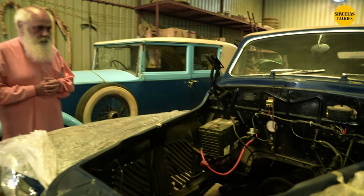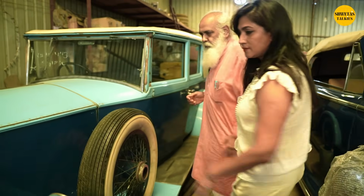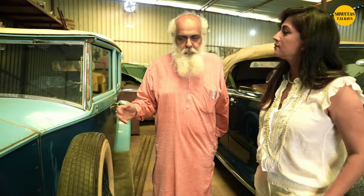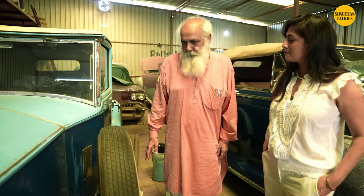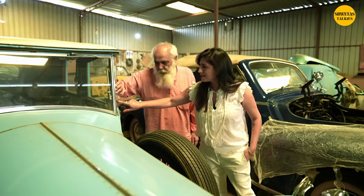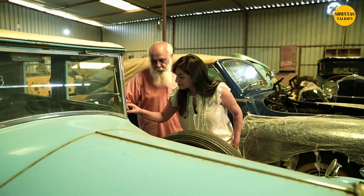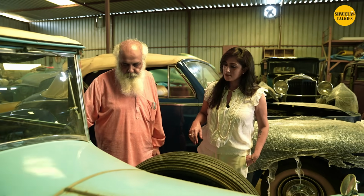Okay, walk me through. So this is a Rolls Royce. Hey, this is wood. This is all wood clad with aluminium. Actually, it's clad with aluminum. Yeah, this is all aluminium on the top of this.